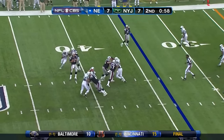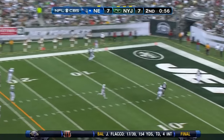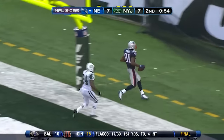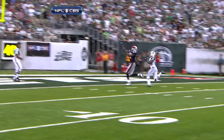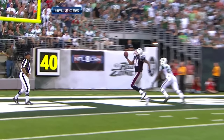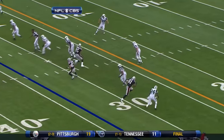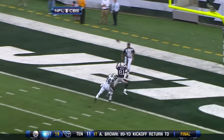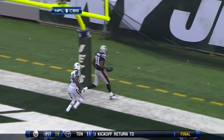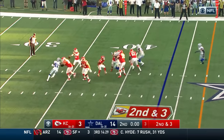Get to the line quickly, don't they? Brady goes for the big ball to Moss. He reels it in with one hand right over Revis. Beat him this time. I don't even have to say what a catch. Revis, where's the deep safety? Moss knew he had him too. He put that hand up early, didn't he? Look at that. Snag. Alex needs to watch.